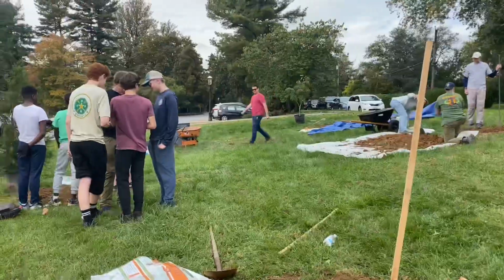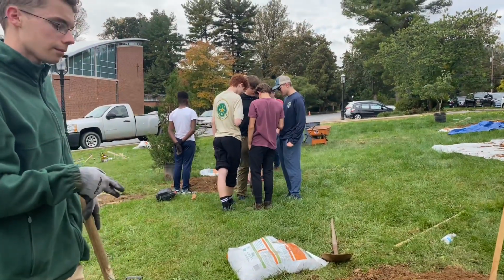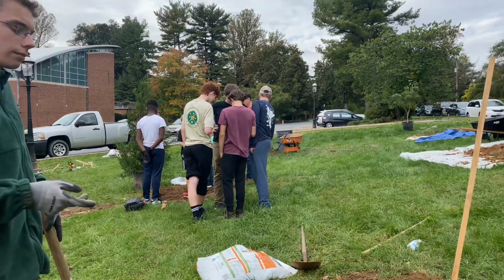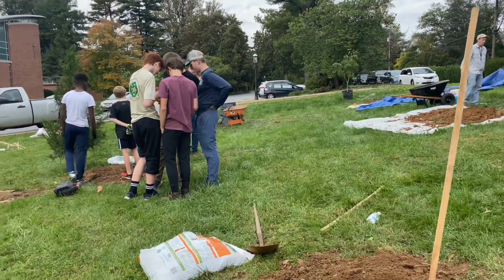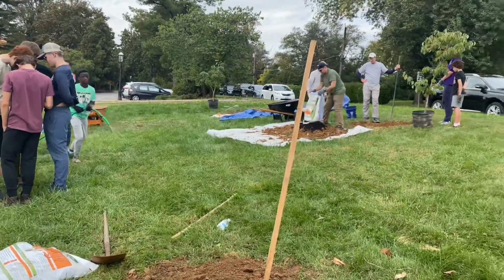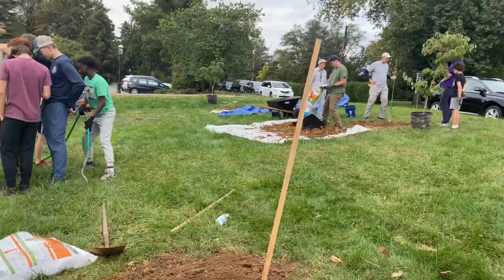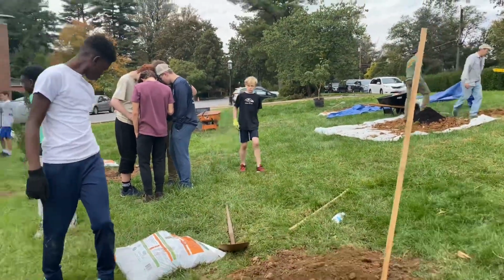Looking good. Should that go before or after the water? The water can go first and the compost, but in this situation, we can put the compost first and the water next. It doesn't matter. That's two steps that don't matter. Because you're just putting that compost right on top of the soil, and then when you go to backfill it, it'll be mixing with the soil.